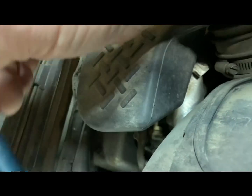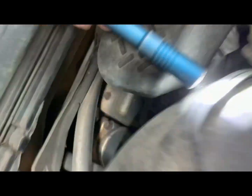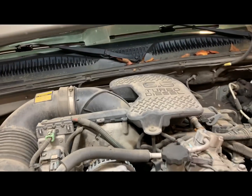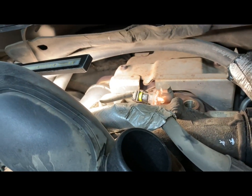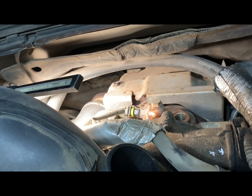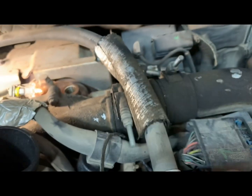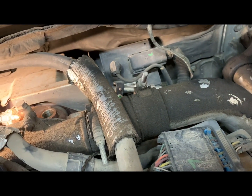So let me strip some of this intake and get this off of there, and then we'll come back and do some tests. So we've got our Noid light on the turbo actuator circuit, and yep, she's working. That's working just fine. So next thing we need to do, I pulled out the turbo vane position sensor.